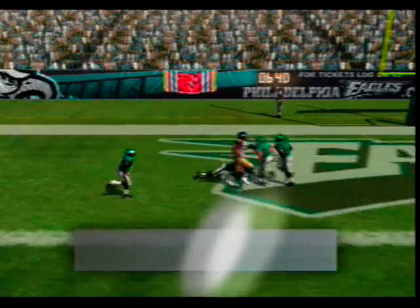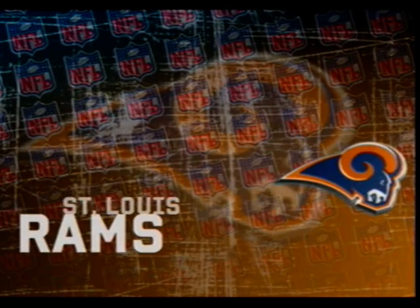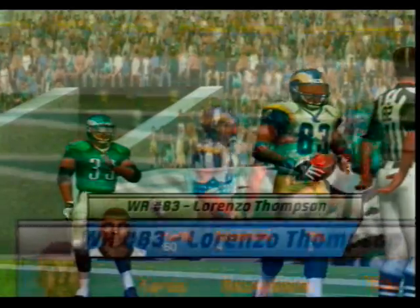For the end zone. Touchdown, Rams. This is a good play by the offense in the red zone. The wide receiver is going to break away right here and come up with a catch and a touchdown.